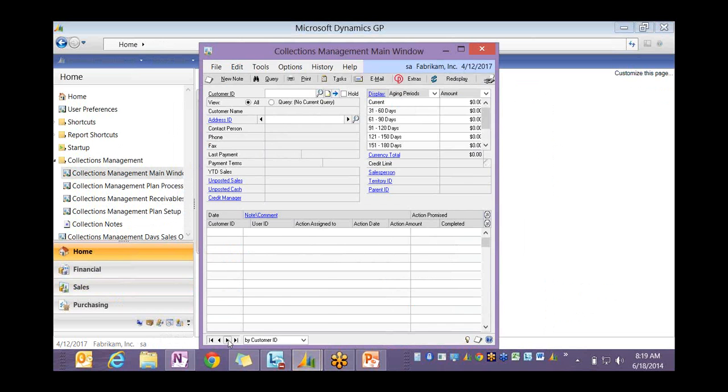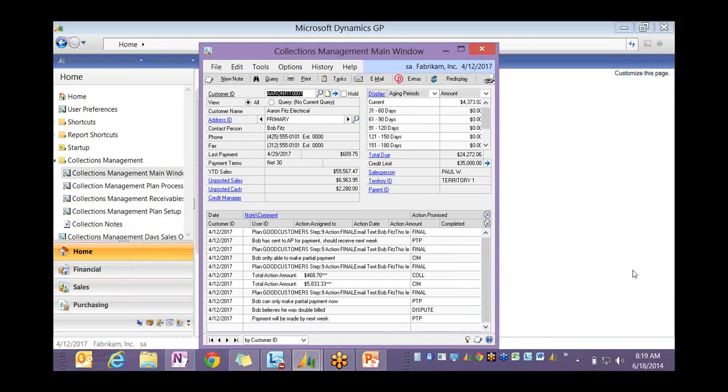So as I mentioned, this is a great place to get an overview of your customer's account. We'll go over a few of the fields here. Obviously, it's going to give you the name of the customer based on the customer ID that you pull up. If you have multiple locations that you deal with for your customers, you're able to choose which location you're viewing the data on. Your contact person along with your contact details. Also provides you with the date and the amount of the last payment from the customer.